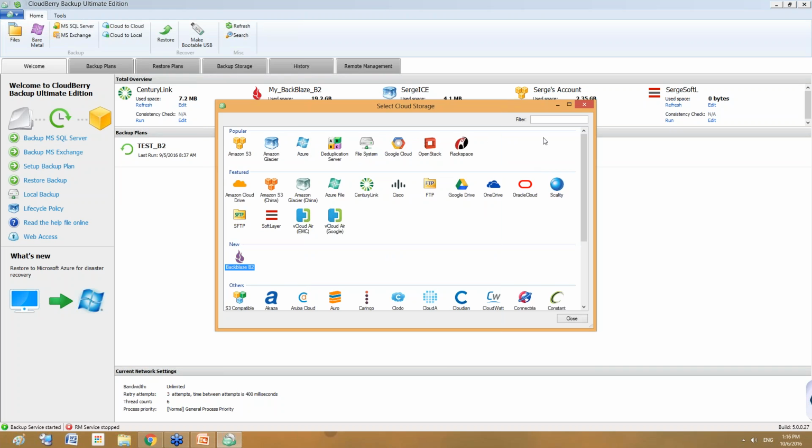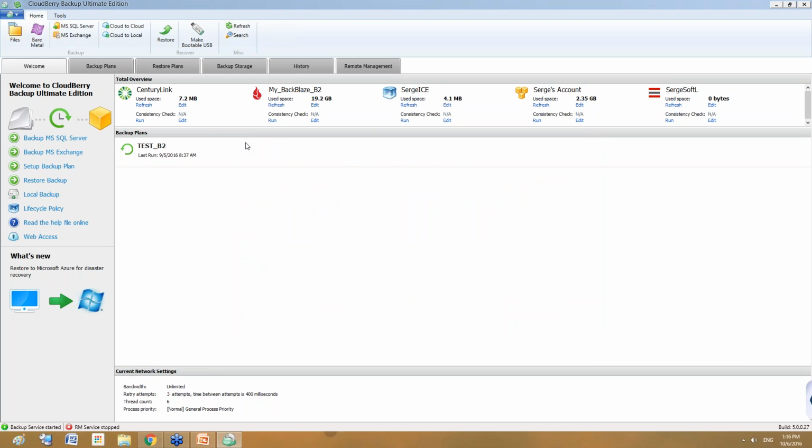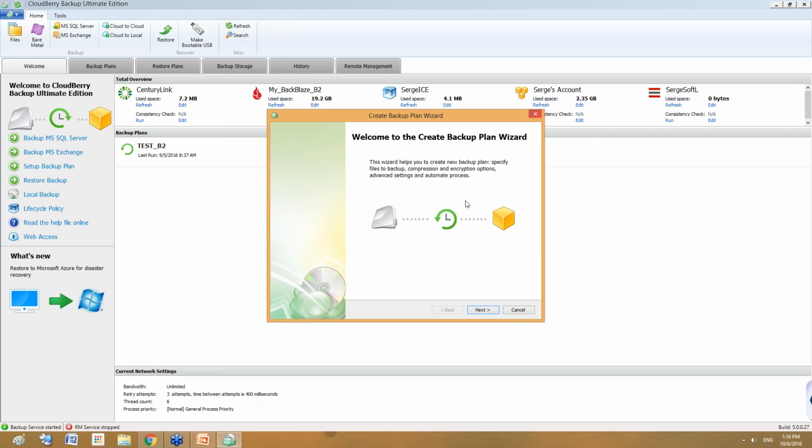In my case, I already have an account, so we can now set up a backup to send our data to that storage. We set up a backup plan, and you can see we can set up a backup plan for SQL or Exchange server. It's really easy. We can even do a full image level backup for our server. We can back up the entire server and then restore that server when the bad time comes. I'm not going to guide you through all the steps, but the idea is quite simple.